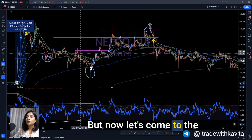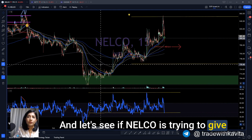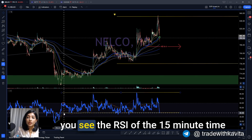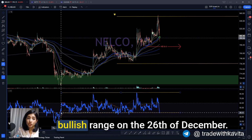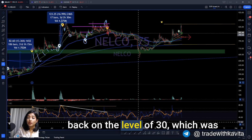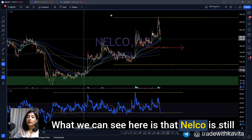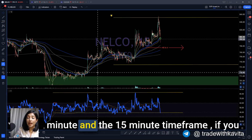But now let's come to the more recent price activity, and let's see if NELCO is trying to give us another opportunity to go long. On this 15-minute time frame itself, if you see, the RSI of the 15-minute time frame has moved into the bullish range on the 26th of December. On the chart of NELCO, the RSI came back to the level of 30, which was my time to start looking at the stock. What we can see here is that NELCO is still very strong in the bullish range as per the 75-minute and the 50-minute time frame.